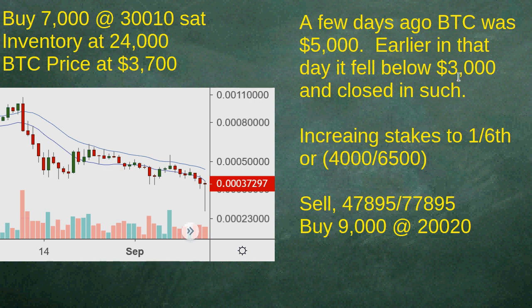So, volatility. It's at 37, Bitcoin that is. A few days ago it was at 5,000, so it fell like 1,300. But it fell more. It was 3,000 intraday. So it lost 40% of its value in a few days, maybe 4 or 5, I don't know, just a few days. So a handful. And then you have it go up to 37 intraday. That's like 20+%. Very interesting. Back to this game here.